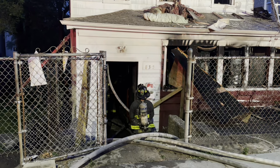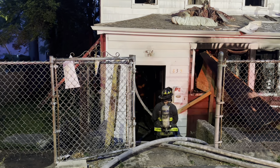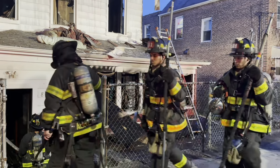Command to the fire sector, I got 41. Where would you need them? First floor, second floor? If they can do a secondary on the first floor and then come through the second floor for a secondary and overhaul second floor. 10-4, I got it, thank you. 10-4, thank you.